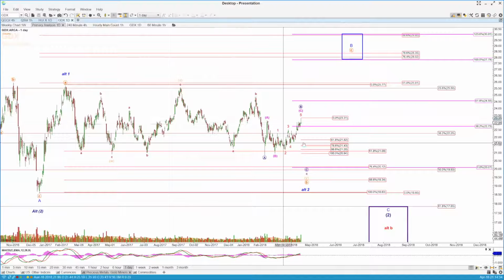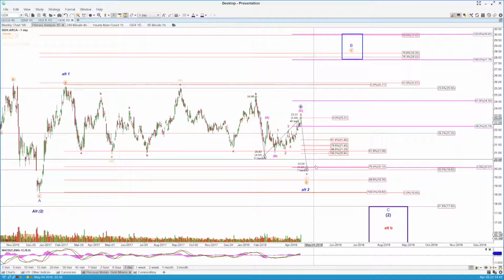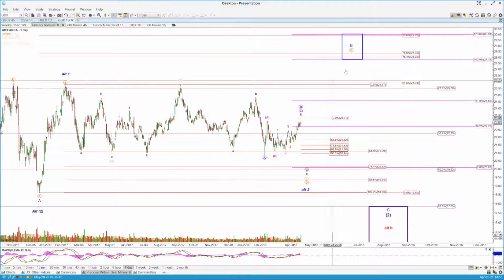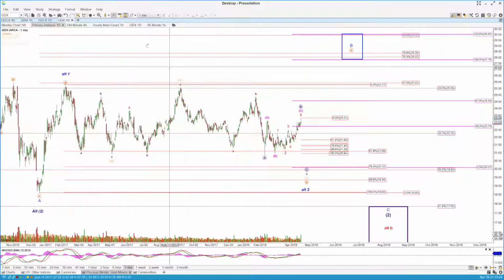Now the GDX got a spike and reversal intraday today. It looks to me like this little diagonal wasn't quite complete for this B. Ideally looking for a move down to 20.07 to 20.12, with the possibility of 19.93. The pattern's more complex in the GDX because of this low here, and then up to at least the 28.35 and possibly higher in the GDX.